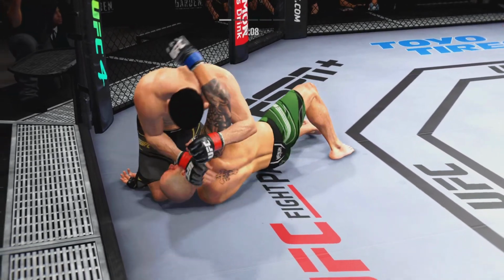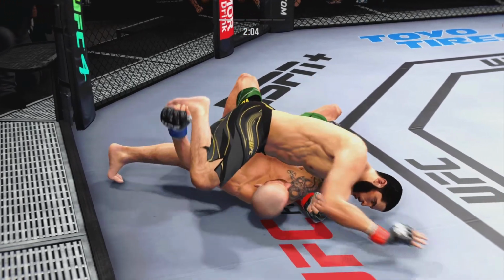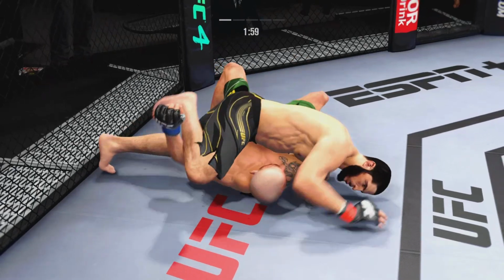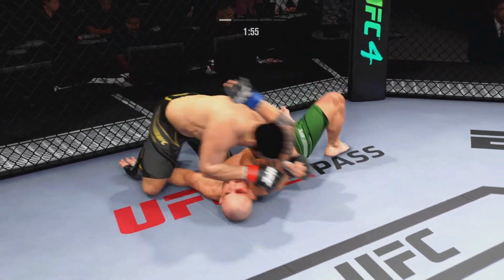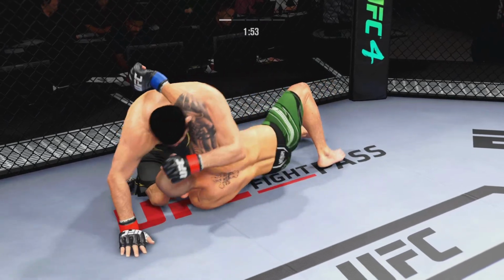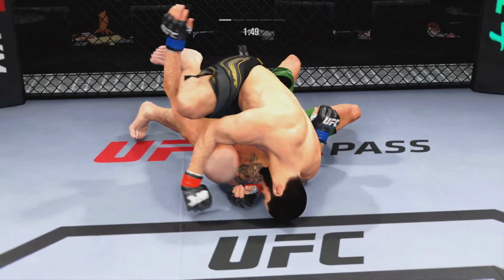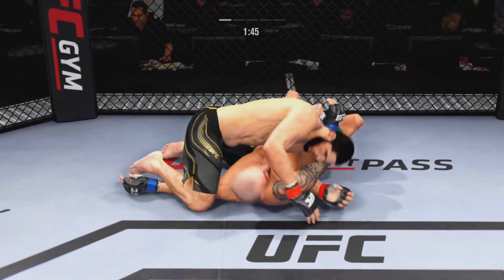Oh, Volkanovski's lower jaw does not look good. I don't think it's broken, but starting to show some obvious signs of swelling. Useful strike there. The ground and pound is on point tonight. He's putting him in exactly the positions he needs to be in right now. He's able to relax here, and he understands, being a veteran of so many fights, that as long as he's on top, he's winning. He feels like he's winning here.